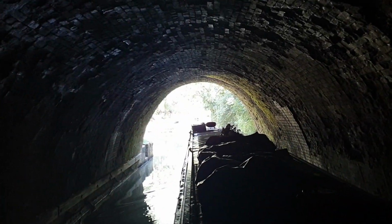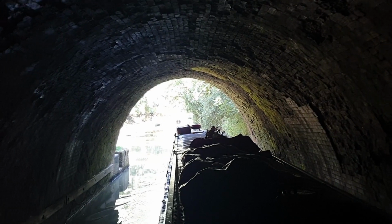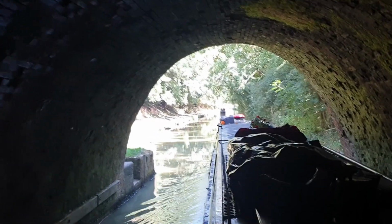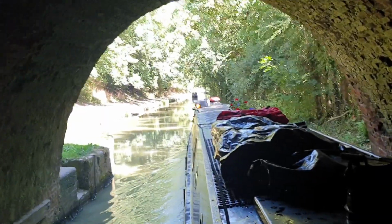So we're near the end. There's a boat approaching. We're about 500 metres left. We get past this boat and then we'll be out. Linda's still piloting, she's doing a great job. The last third of the tunnel was very wet. We got quite wet, didn't we? So there's a boat coming in.